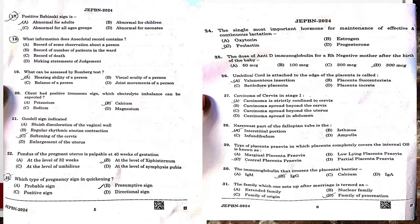এবার 17তে আছে, পজিটিভ ব্যাবিনস্কি সাইন ইজ অ্যাবনর্মাল ফর অ্যাডাল্টস। 18, what information does anecdotal record contain? Option A, record of some observation about person. What can be assessed by Romberg test? Option C, balance of a person.